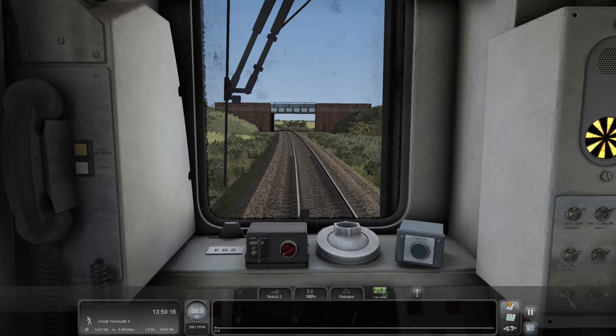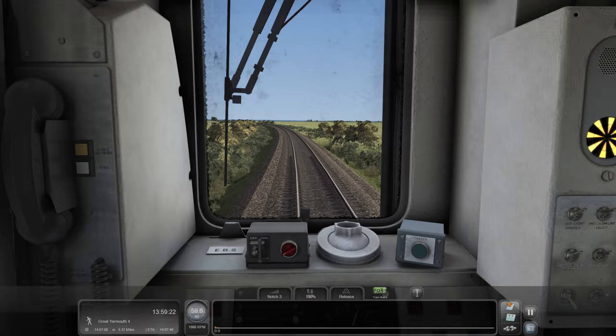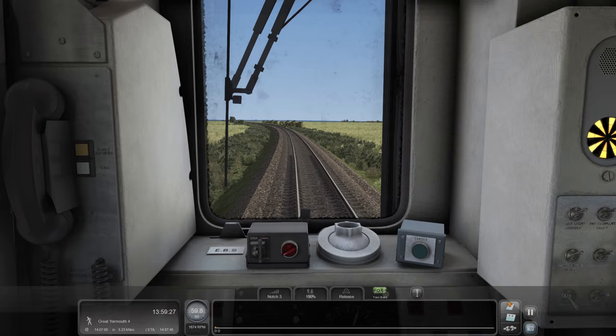There was someone on the bridge, I know you can't see him, but you just need to look a bit closer, there was somebody waving, so we give him a little wave. Okay, maybe I'm lying and I just wanted an excuse to blow the horn.